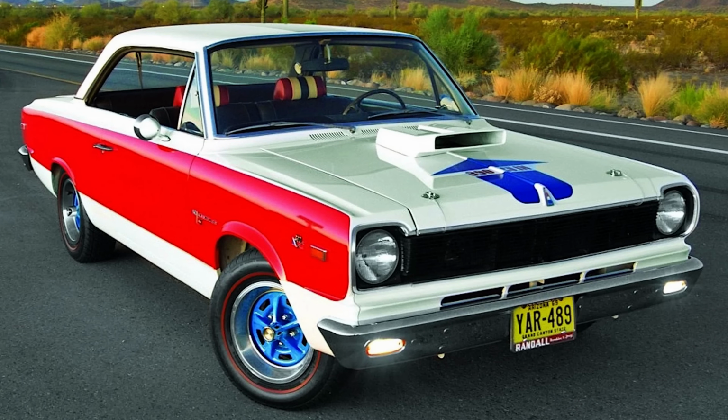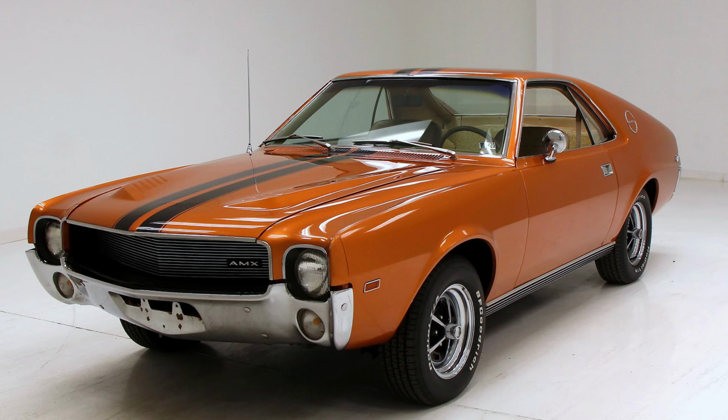You had the AMX, which is kind of a weird thing because an AMX doesn't have a back seat. It was a factory race car that they produced for drag racing. And again, muscle cars back then, a lot of that stuff was drag racing. So I know that kind of breaks it, but the AMX was a 12-second factory car in 1969. And that's insane.